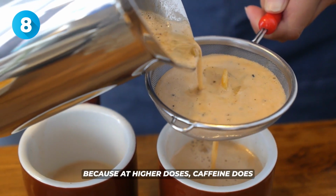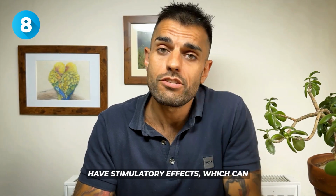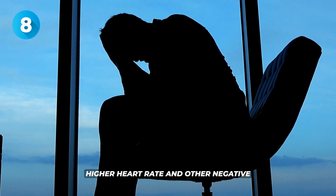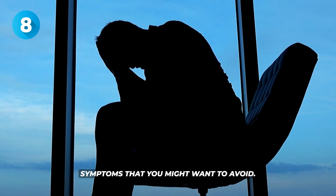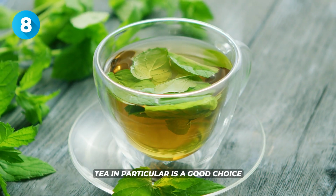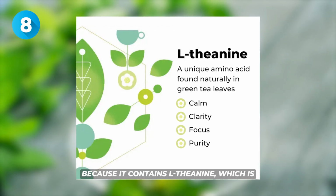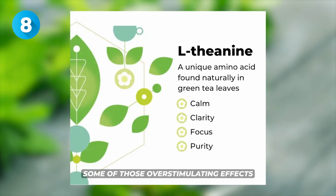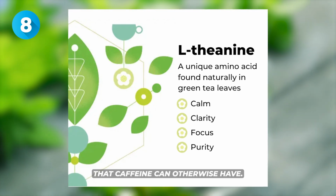Because at higher doses, caffeine does have stimulatory effects, which can lead to increased anxiety, higher heart rate, and other negative symptoms that you might want to avoid. Tea in particular is a good choice because it contains L-theanine, which is another compound that helps counteract some of those overstimulating effects that caffeine can otherwise have.